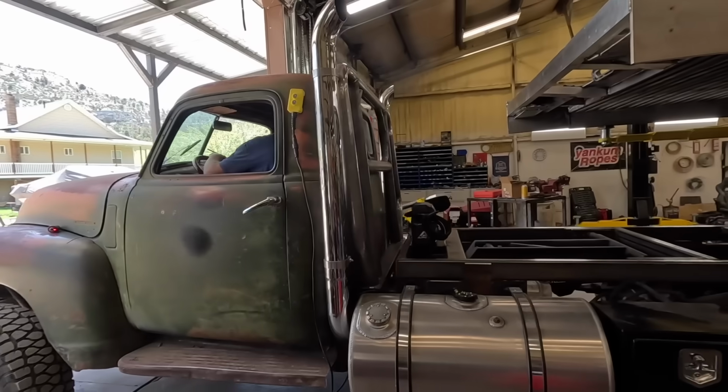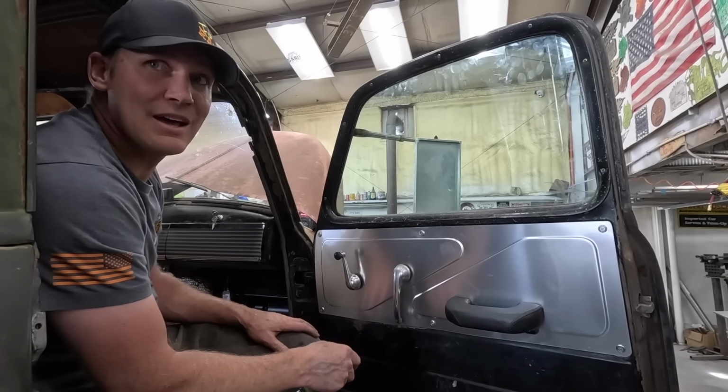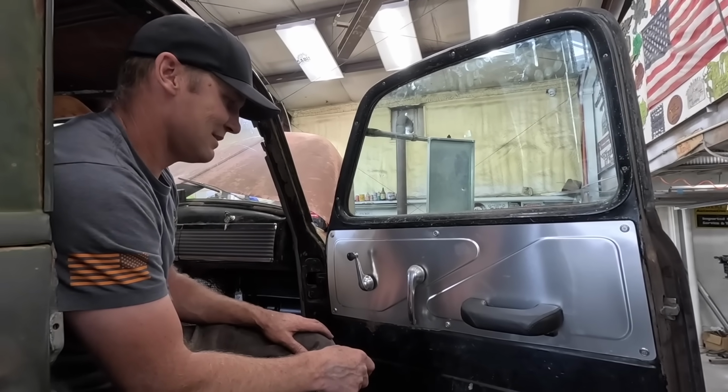That's impressive. Ha! Power windows in a '49. We did it.